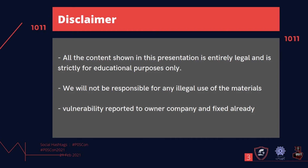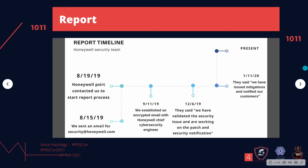A little disclaimer. All the content shown in this presentation is entirely legal and is strictly for educational purposes only. We will not be responsible for any illegal use of the materials. The vulnerability we discuss in this presentation was reported to the owner company and has already been fixed.